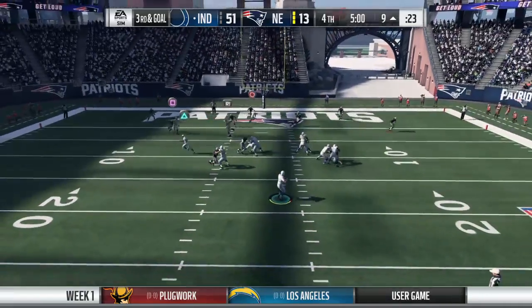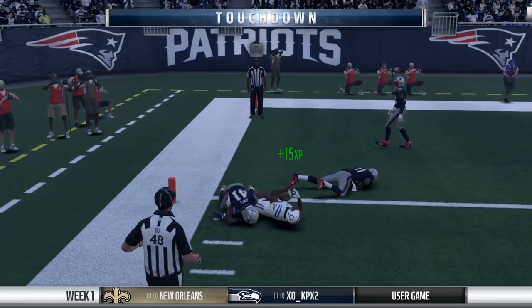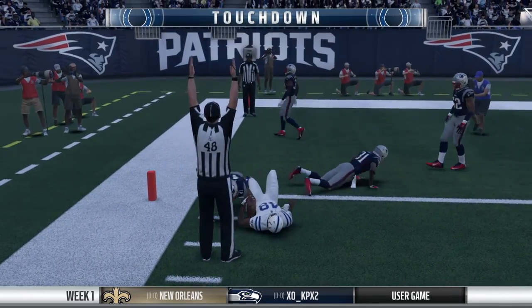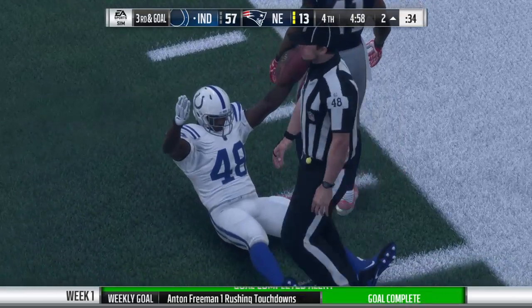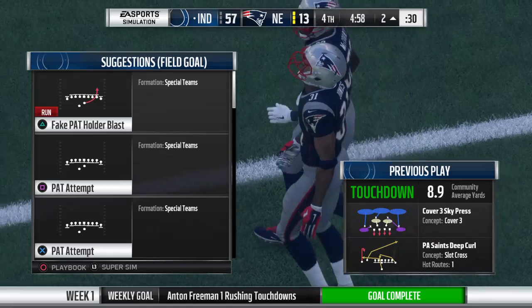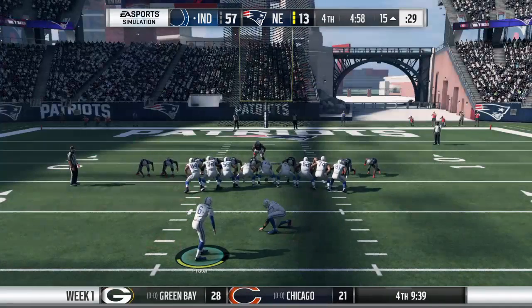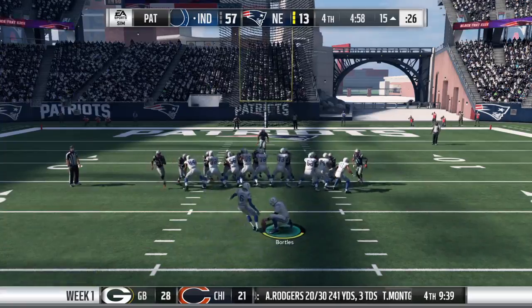Now Luck on third and goal. He goes underneath to Freeman. And he takes this one in for a Colts touchdown. A great play there. His first NFL reception goes for 6. And the Colts just continue to pour it on. Turning into a really good performance on the road, week 1.